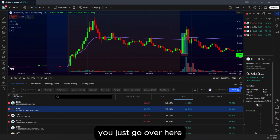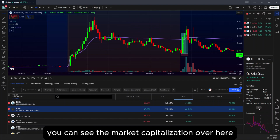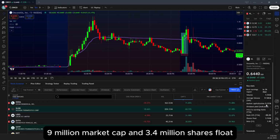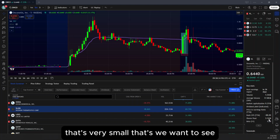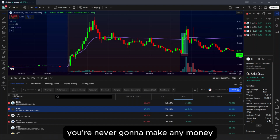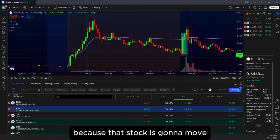You just go over here, and you can see the market capitalization. Open this, and you can see the shares float. This is a very small stock: 9 million market cap and 3.4 million shares float. That's very small. That's what we want to see. If you have a stock with a market cap of like $15 trillion, you're never going to make any money, because that stock is going to move maybe 1 or 2% in a day, max.